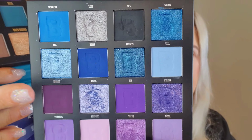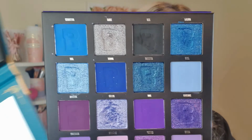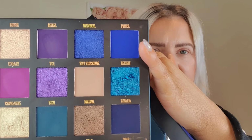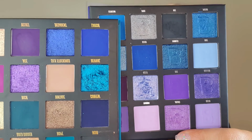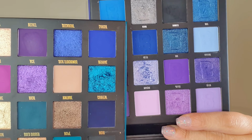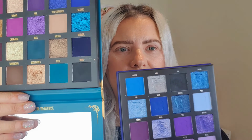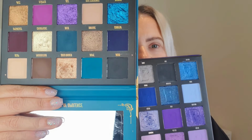Yeah, I'm just having a look. I'd say crossover shades probably would be Denim on that one. So that's this one here. This is the Midnight palette. And Lavish in the Age of Opulence. So they're pretty identical. And then obviously you've got black. I mean, black and black, it's not even a colour, is it? It's a shade. So, you know, there you go.